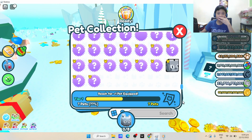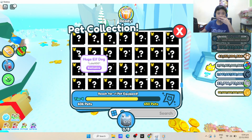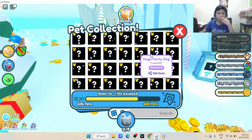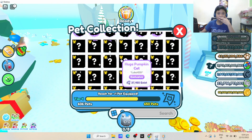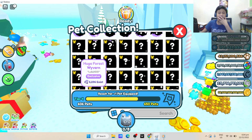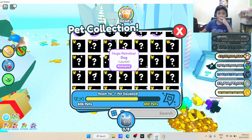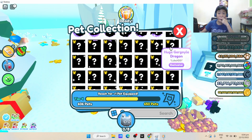You'll see that there is a... Yeah, here, huge elf dog, huge elf cat, huge Santa Claus. Oh wait, no, that's the last one. Huge snowman, reindeer, axolotl, huge reindeer dog, huge Santa monkey, huge Santa dragon.